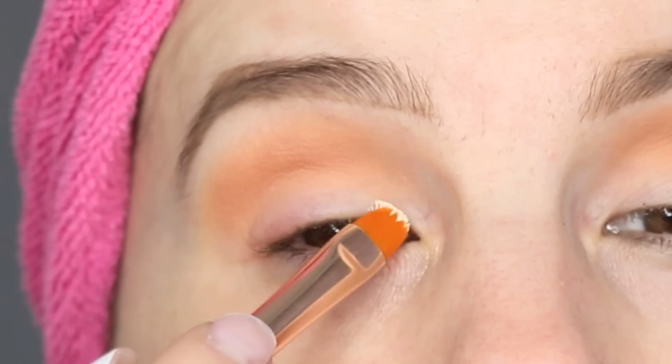Then I did do like a cut crease, like a half cut crease, the day that I wore that eyeshadow. So I'm gonna do that, and I'm using my Tarte Shape Tape Concealer and my Jane Iredale Camouflage Brush.